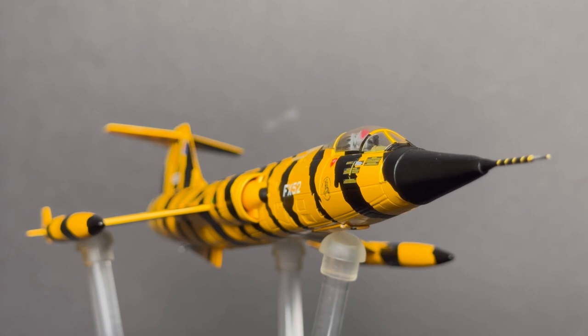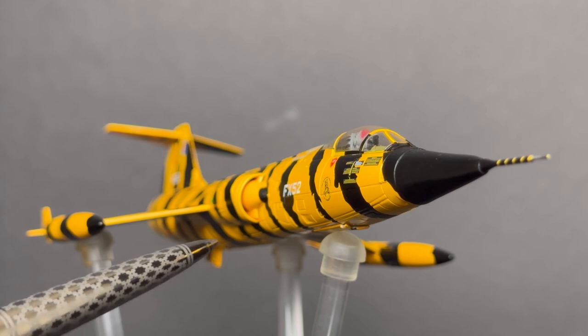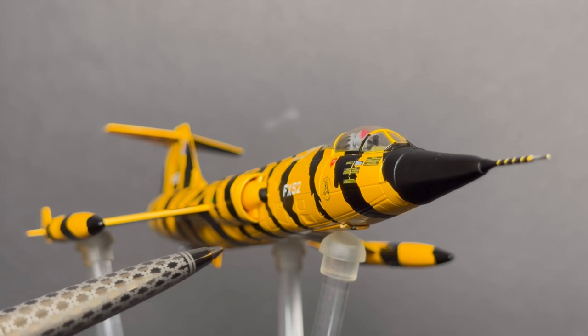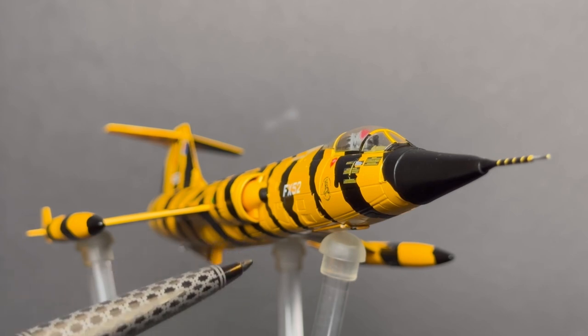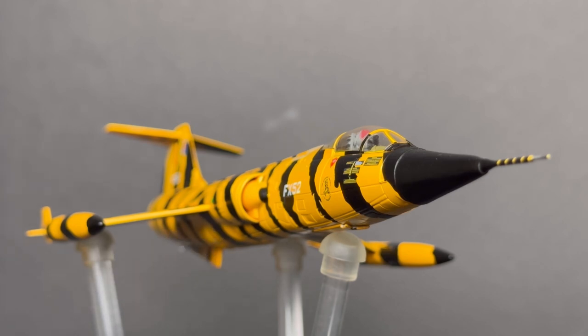So if you have it displayed with the gear down, you'll notice that the doors don't close all the way, and that is normal. So if you display it with the gear down, that is not an error or any kind of problem. You're not doing it wrong. There's supposed to be a gap between the frame of the airplane and the landing gear door on both sides. So just bear that in mind if and when you do decide to display your HobbyMaster F-104 in the gear down position. So there's just a lot of small parts, and sometimes the tolerances can vary.